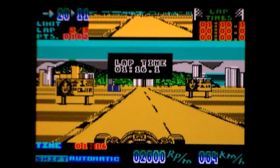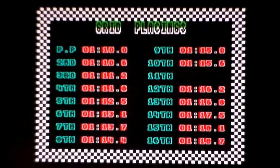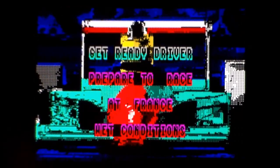Lap time. Yeah, this is, I think, again, if you haven't played Spectrum, then you're probably thinking, what the hell are you talking about, Dave? But I think this looks rather quite impressive. I'm third. Well, slap me sideways and call me Susan. Right, get ready, driver, prepare to race at France.